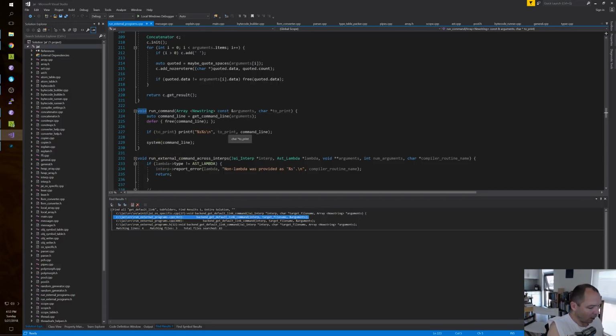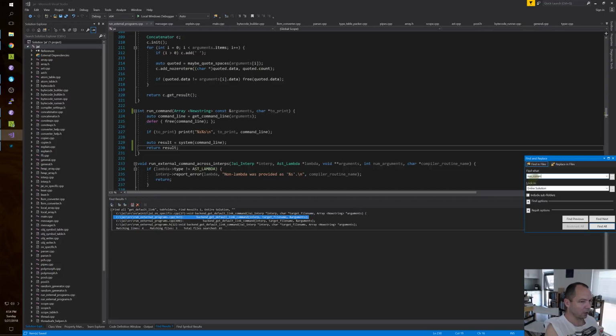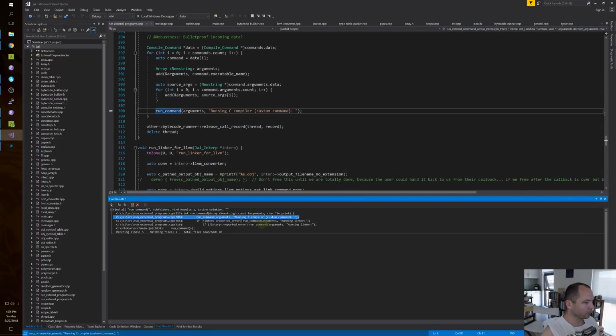All right, so we're just going to say int, and we're going to say auto result equals, and we return result. So the convention for something like system is that 0 means success and non-zero is an exit code. I mean, I guess we should supply the exit code to the user. The thing is, in the case where there's more than one command, which code do you give them? I don't know. Let's just get the success part, and then we'll think about the exit code. Okay.